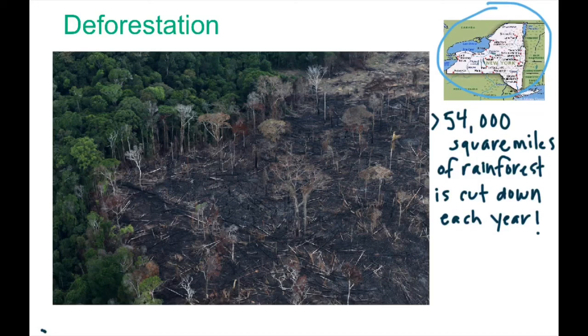And when humans decide to cut down or burn down trees to make room for farms and roadways and just to take the products out of the rainforest, what do you think? What problems might that cause? Can you think of any? Well, what about all the people that live in the rainforest? What is that doing to them? How is that impacting them? What about all the animals that make their home in the rainforest? When we're cutting down and removing their habitat, how does that impact them?